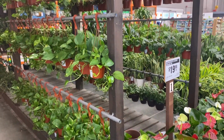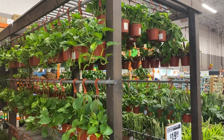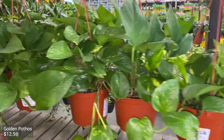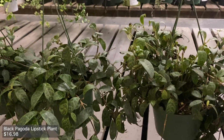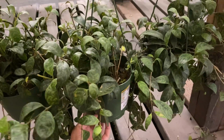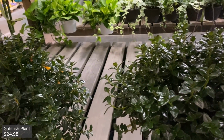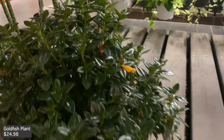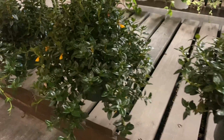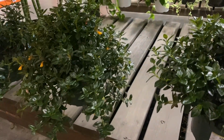This is where they have their hanging plants, and I love that there's literally 3 layers and all of it is filled up. There's Pothos. Down here we got some black Pagoda lipstick plants. Really nice. These are $16.98. There are really ginormous goldfish plants. Look at their little goldfish flowers, so adorable. It's the little mouth and everything. I wonder how much these are. These are only $24.98 for this big thing. Like, you guys, it's really big.